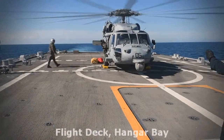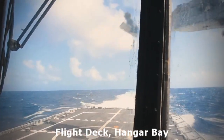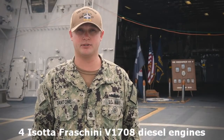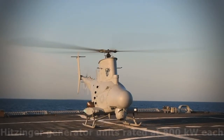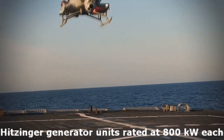Welcome to the flight deck. This is where we land both civilian and military aircraft. We can land the MH-60 on board. Their mission is for SAR. They can do counter-drug operations. They can do pirate operations. We can also launch Fire Scout, which is a drone. We can also launch fixed-wing drones from the flight deck and recover them.